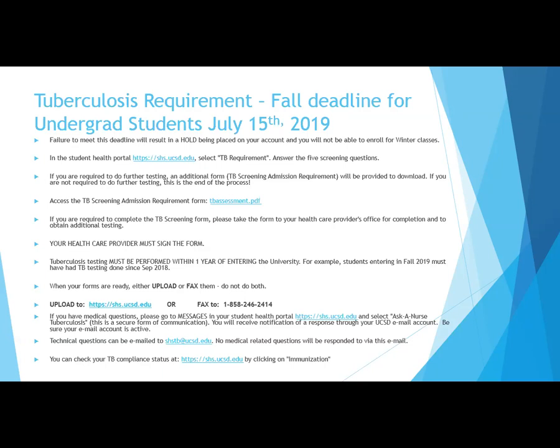So you upload that information once you've done the testing in the same way. There is an email address there. It's just for technical issues. If you are having difficulty with the fax or the upload, that is where you would email. No medical related questions will be answered on that email. You can also check your own compliance, because my staff go through every single one of these TB testing forms, and it will take a few days, so don't upload it and then message us 2 hours later, because we will not have had an opportunity to review that. But in several days, go back into the portal, look for a message, and then you can click on the immunization TB upload button, and you will see whether you are compliant or not.